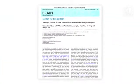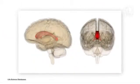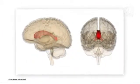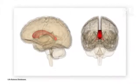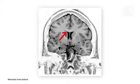And a study recently published in the journal Brain thinks that they've found the answer, and it's in the corpus callosum, the body's largest bundle of neuronal fibers that sits underneath your cerebral cortex. Among its functions is making sure that both halves of the brain can communicate with each other.